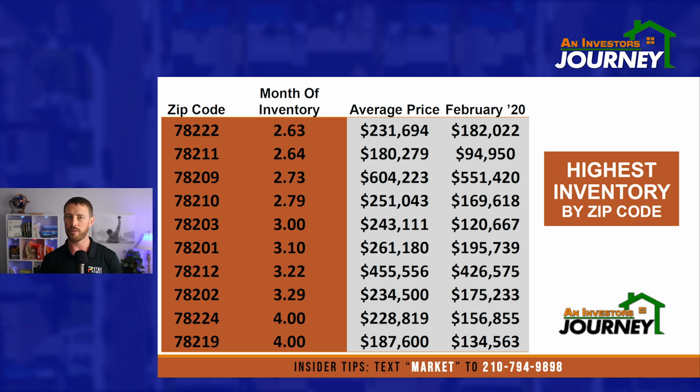So you can see what values have done from 2 years ago. Values still do increase in these areas, but you do have a higher level of inventory. So when our market normalizes, you're going to want to look at this information and see what the inventory is for a certain zip code in a certain area. Because if it's really high, you're going to want to look at your competition and do what you need to do to make your house stand out.